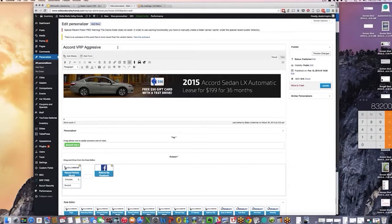The difference with the VDPs is really understanding what should be dynamic and what should be personalized, because there really wasn't a great solution. So if you guys want to provide feedback to me at jchura@dealerinspire.com on what part of the VDP you'd like to see personalized, we can definitely work on that for you. It's possible. It's just a matter of working on it.